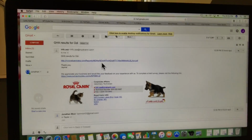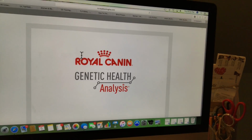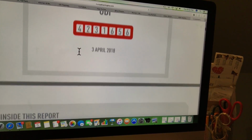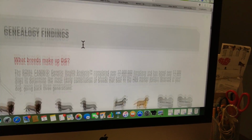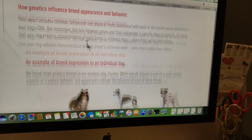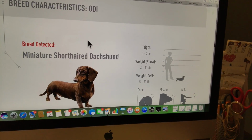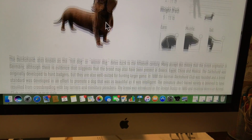Okay, so you guys can see that. I'm going to click on the link. All right, Royal Canin Genetic Health Analysis. Let's do it. What is Odie? Oh my God, there's so much to read. Oh, here it is. Here it is, guys. Wait. Breed detected. He is a miniature short-haired dachshund. Oh, okay. Well, we knew he was a dachshund, so let's see what else.